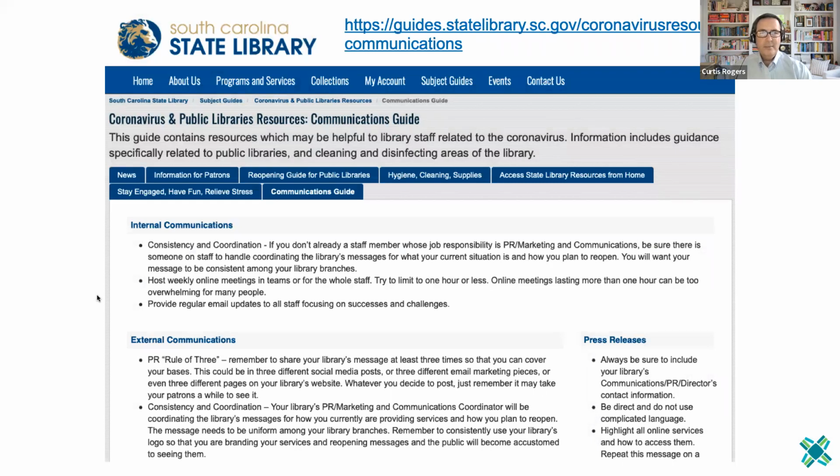Okay, I know I wanted to mention a really good COVID communications site, and this is at the South Carolina State Library, and it is a LibGuide, however you say it. And this is part of the Coronavirus and Public Libraries Resources. This is a communications guide, which is very helpful. If you go to this, you'll be able to scroll down and see all of the useful information that is there, and get more ideas about what you should think about with not only COVID, but also any kinds of crisis communications and marketing that you need to deal with.